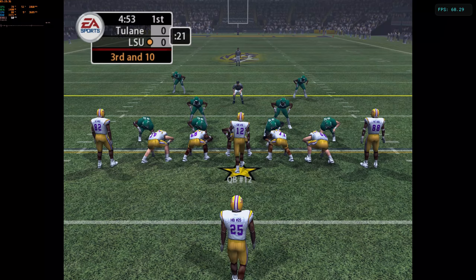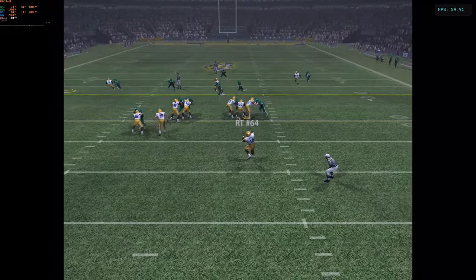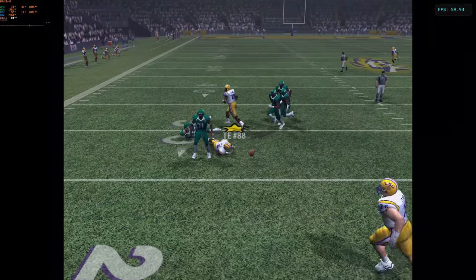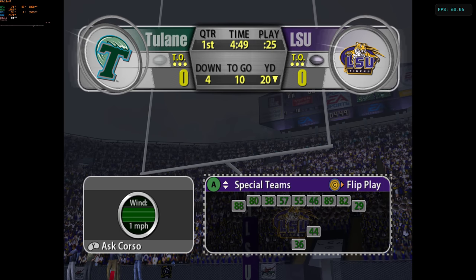Third down and 10 coming up. Ball on the 20-yard line. Tulane brings in their nickel package. Play action. Throws this one out to the left. It falls incomplete. Well, again, they can't hook up, and it'll bring up fourth down.